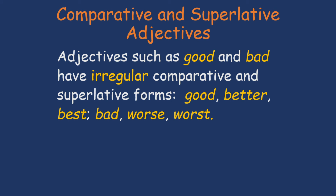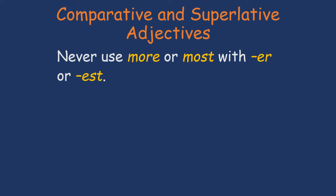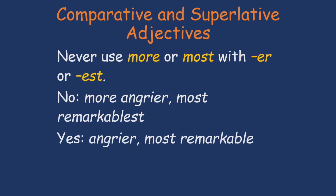Adjectives such as good and bad have irregular comparative and superlative forms. Good, better, best. And for bad, it becomes bad, worse, and worst. Never use more or most with ER or EST. So if we have more, we're not going to say more and then add ER to the end of the next word. It would be wrong. Or use most and then add EST to the other word. So here are some examples of what not to do. We wouldn't say more angrier or most remarkablest because we already have one. We don't need both of them. So for angrier, it's already comparative degree. We have the ER ending, and we have most remarkable.